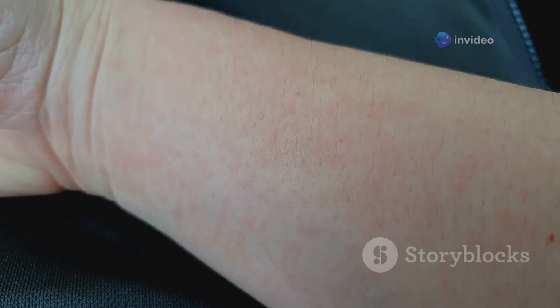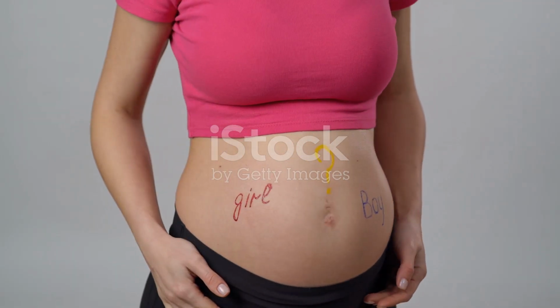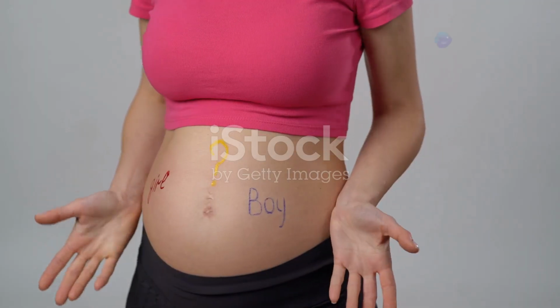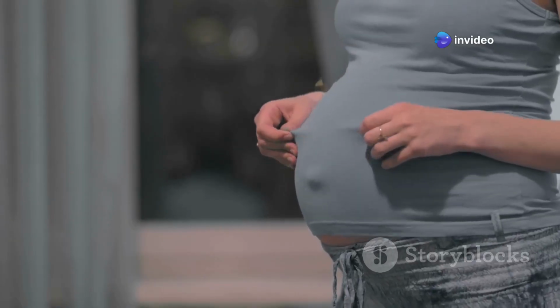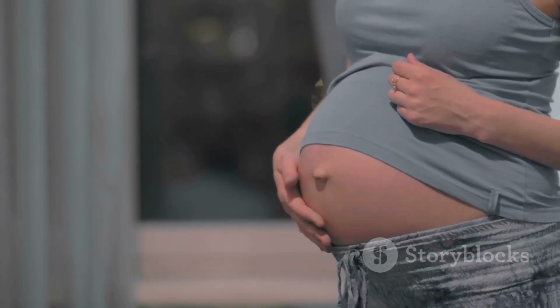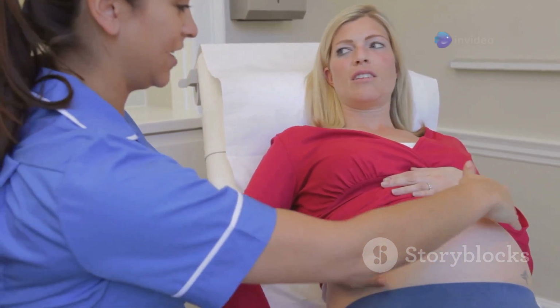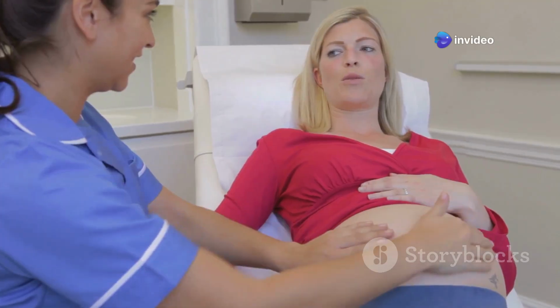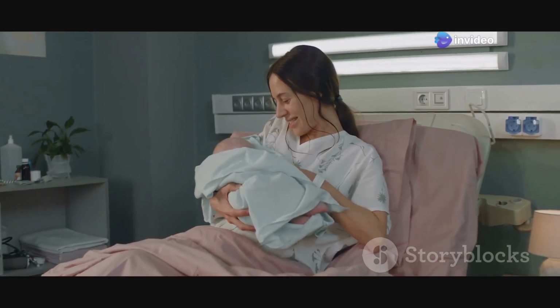Chapter 3. PUPPP Rash, Decoding the Itch. Now, let's talk about something called PUPPP, which stands for pruritic urticarial papules and plaques of pregnancy. Don't let the long name scare you. PUPPP typically shows up as itchy red bumps, often on the abdomen, and it usually pops up in the third trimester. We're still not 100% sure what causes it, but it's thought to be related to the stretching of the skin, and thankfully, it's usually harmless to both mom and baby. It tends to clear up a few weeks after delivery.